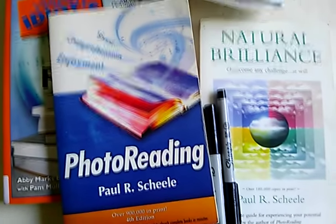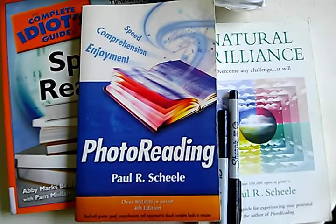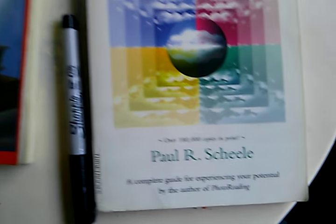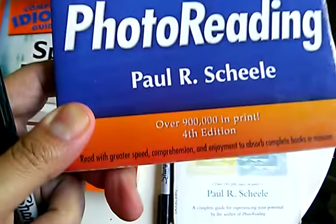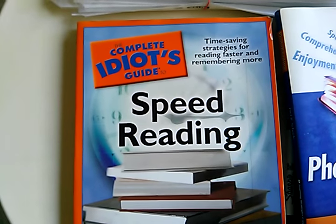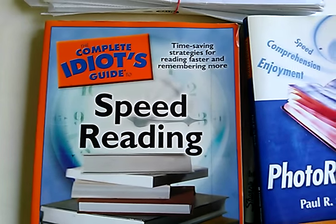And today I have three books, excuse me. One is called Photoreading by Paul Scheele. Same author, Natural Brilliance, Overcome Any Challenge at Will, Complete Guide for Experiencing Your Potential. But Photoreading, Read with Greater Speed, Comprehension, and Enjoyment to Absorb Complete Books in Minutes. And of course, The Complete Idiot's Guide to Speed Reading, Time-Saving Strategies for Reading Faster and Remembering More.